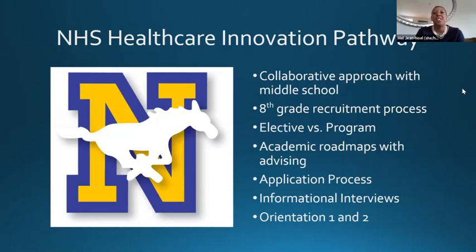We designed specific academic roadmaps with advising that would help not only guidance counselors, but myself as a career counselor, outline what that plan might look like at the start of 9th grade all the way through 12th grade. I think that was really helpful for students to be able to get that kind of infographic and see the program outlined even in 8th grade and make an informed decision, the kind of informed decisions that we want them to make not only in high school, but throughout life, and how important it is to have a plan.